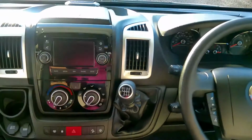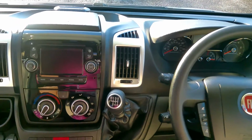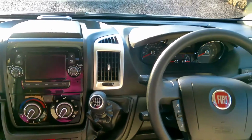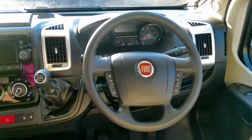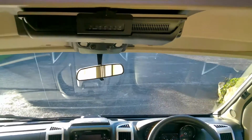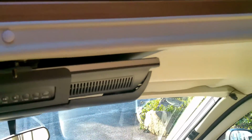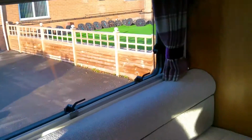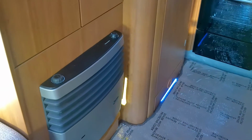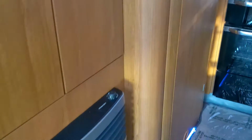So in the cab then we've got full cab blinds. And we've got an inbuilt satellite navigation and reverse camera, cab air conditioning and cruise control. And we're on a 6-speed manual. There is a drop down TV over the cabin. And we've got the Truma heater. So we've got an Ultraheat 230 volt heater below our wardrobe.